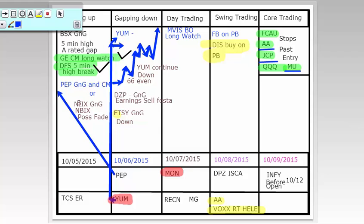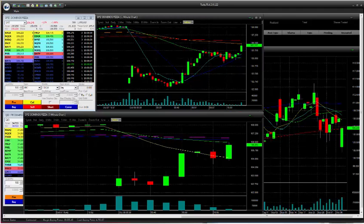All right, let's see if we get the Yum to that 68.15 on this move. If not, I'm just going to get out. I'm going to raise the stop just to make an extra 5 or 6 cents. I'm going to put 67.76 now. Chances are I'll get stopped out on the next move down, but it's all right.